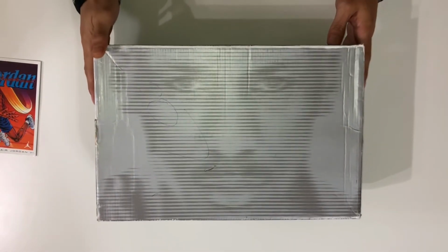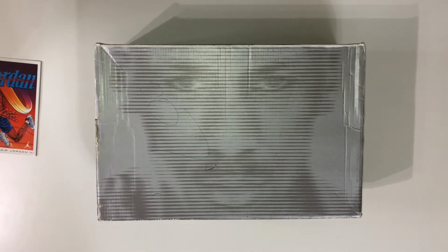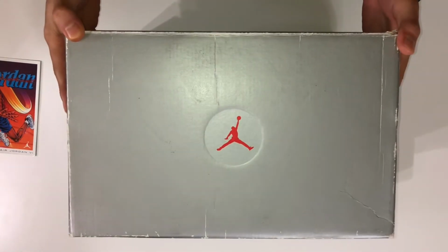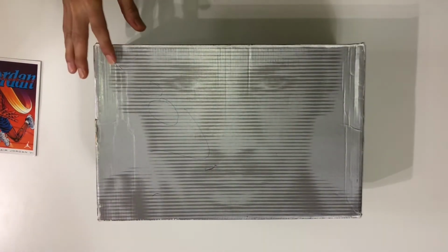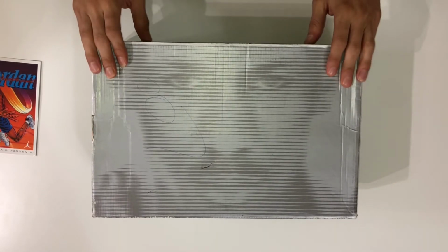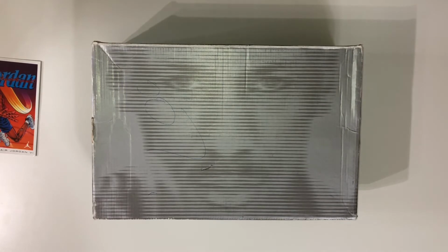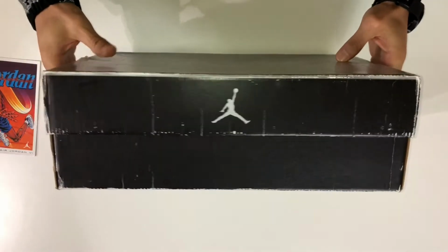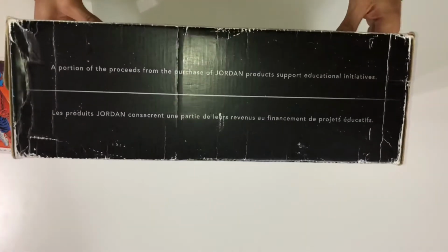Alright guys, so here is the Jordan face box. This came out in 2000. The predecessor would have been this one right here, silver box with the red Jumpman logo. So from 99 to 2000, Jordan went through a box change, just like Nike SB, or Nike does pretty often. Give you a good look at the box. Nothing too crazy, guys. Pretty simple.